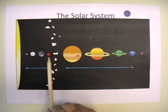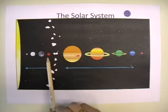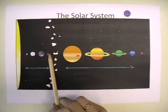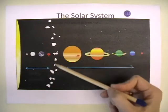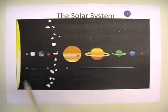Next one out then is Mars, and it's traditionally considered to be the red planet. The reason is that it's got an awful lot of iron, which is rusted, so an awful lot of rust in its soil, which gives it a reddish-orange appearance. Mars is a planet which scientists have always been working on to try and find some evidence of life. Then we have an asteroid belt, lumps of rock and gas, which orbit the sun.